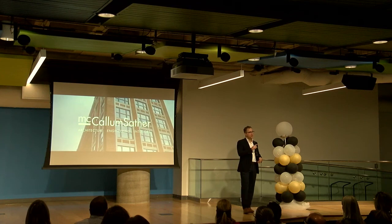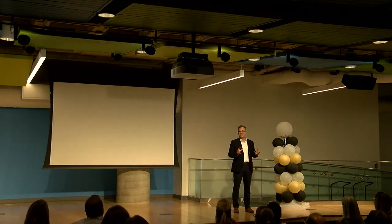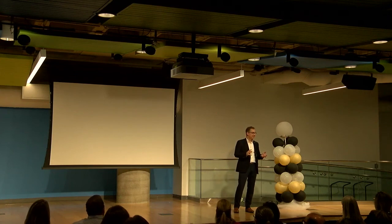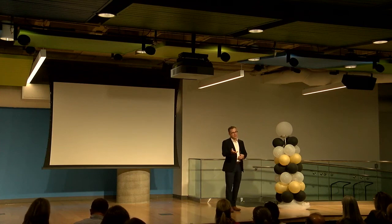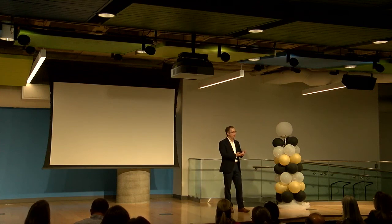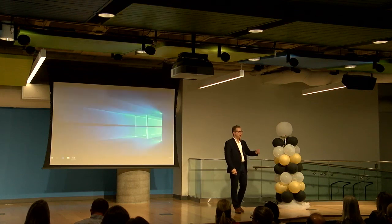Other things changed. When you didn't have a desk anymore, you couldn't store stuff. So printing went down 80%. And in a design office, we love the photocopier. But people started to actually do things digitally and file it, because they had to put it somewhere.